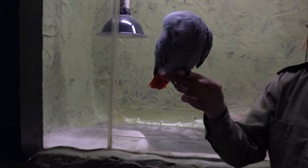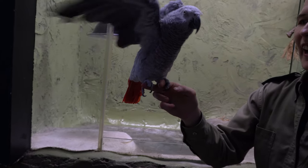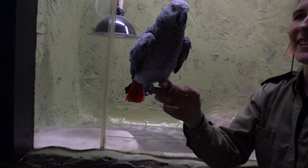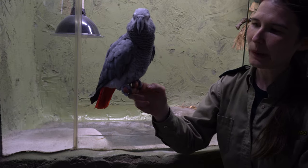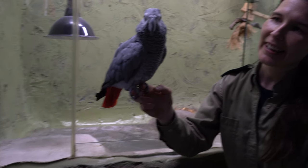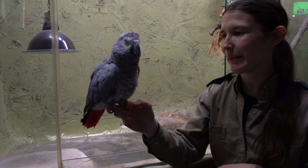This is Kiva. Hi. And Kiva is our African gray parrot. She's about 12 years old, and again, she was a rescue. So she's been with us for a little while now. And a lot of people ask us why we have a bird at a reptile zoo.